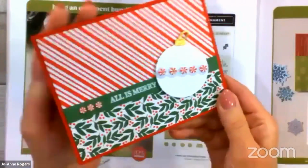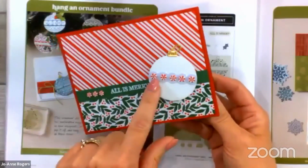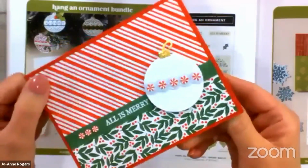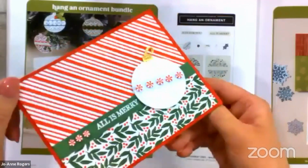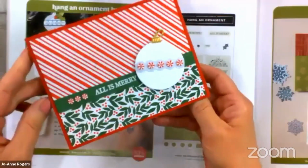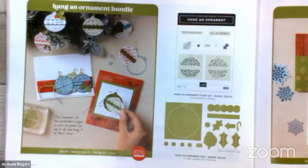Here's one showing off the Take a Bow paper again. And I'm glad that they're coming back in really quickly so that you can get some of these. Now it's a little hard to see here, but I did white emboss the bauble, but it's a little hard to see that shine here. And it's got some of the glimmer paper, and then just a little decorative piece on the inside.